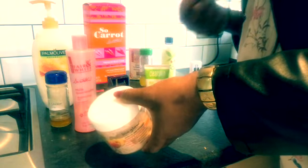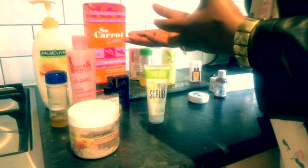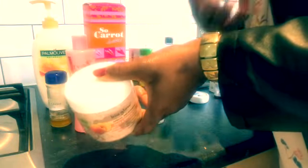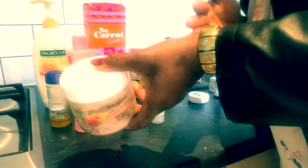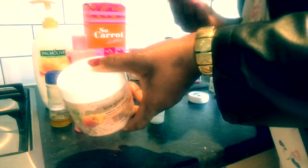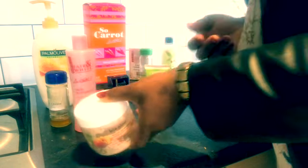You don't need to use soap to take this ingredient off your skin. The warm temperature of the water helps to open the pores, so that when you use this scrub, it helps to get rid of the dirt in the pores and also get rid of the dry, dead skin. Hence, it helps promote new skin cells.